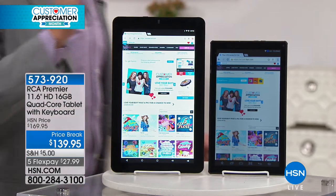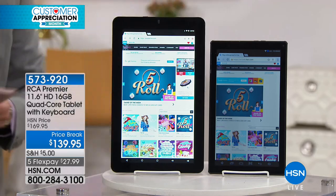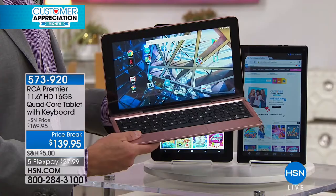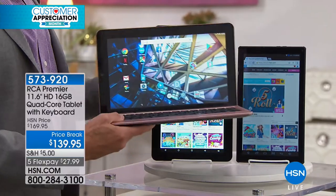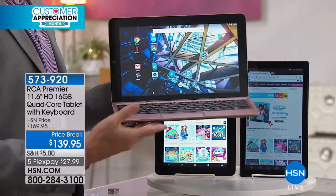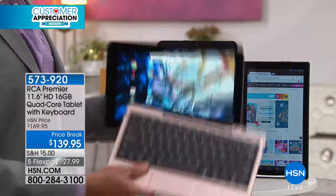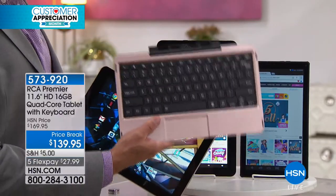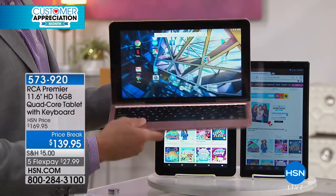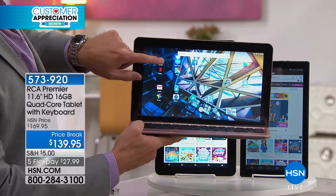Having a larger screen means a more productive experience, whether your kids are using this for school, or if you're thinking about graduation gifts, Mom's Day, Dad's Day, summer travels, or if you just don't like lugging your computer around, and let's face it, who does? This weighs only about a pound, has about a 6 to 8 hour battery life. We're including the keyboard docking station, and that is so major to me because it makes your tablet into an on-the-go, quad-core, touchscreen computer.